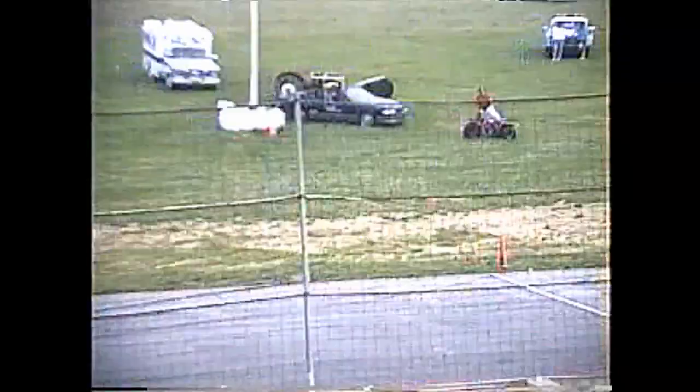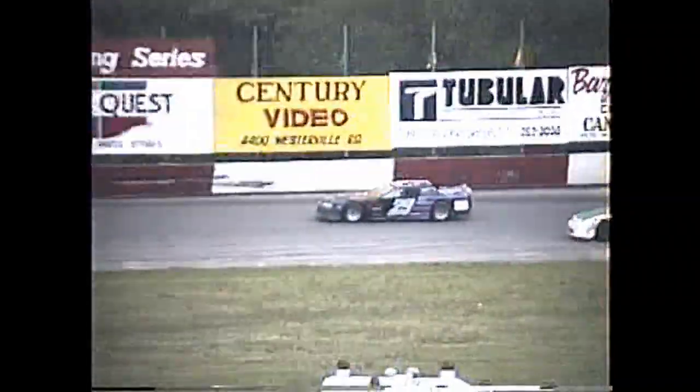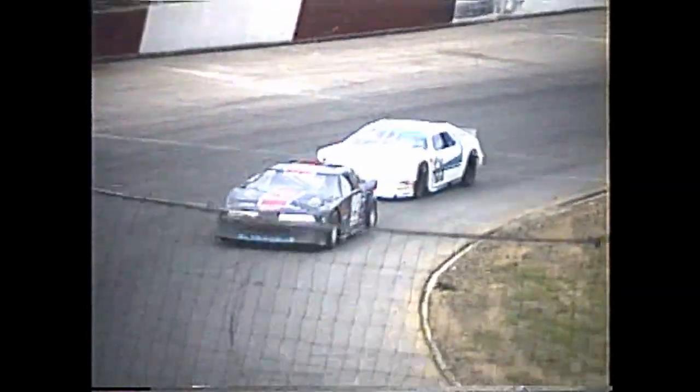Close. Bob Justice, the winner. The runner-up is Charlie Osborne. Third goes to Jerry Buck. Finishing fourth, I don't know who was fourth in that event. It was a close call for the fourth spot. John Matthews finishes fourth, and Tim Roenbeck comes home fifth.